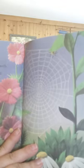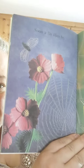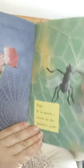Now the spider is done. The spider sits. Well, there's the pretty flowers and a spider. And there's the spider who made the web. The spider sits on the web. She waits for something to land on it. Soon, a fly flies by. There's the fly. Zap!